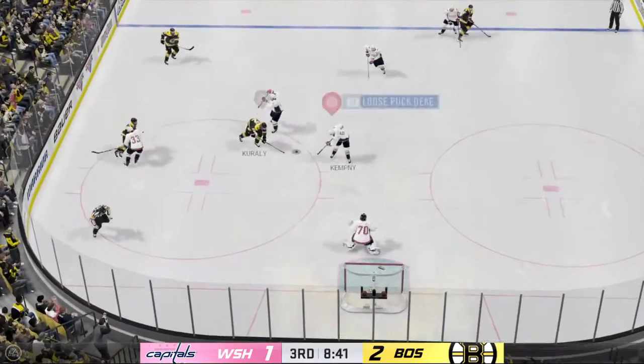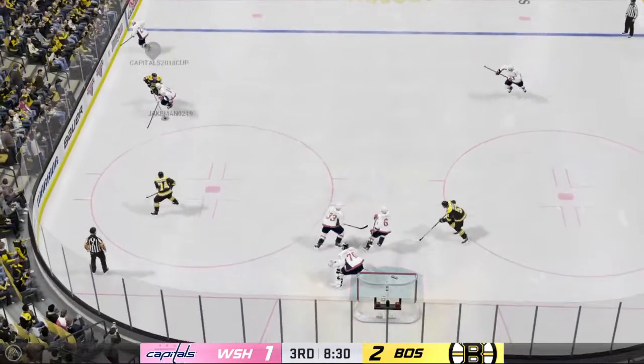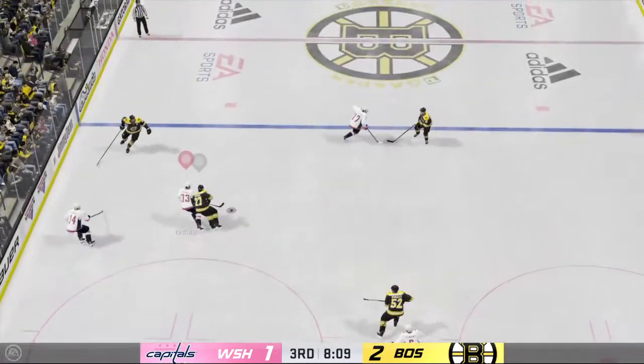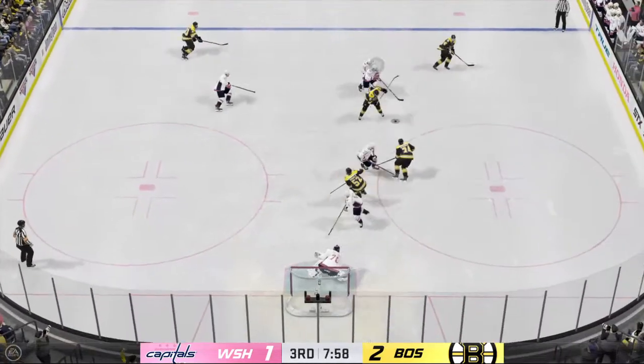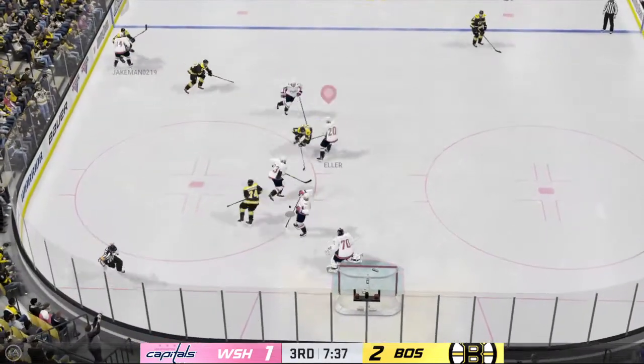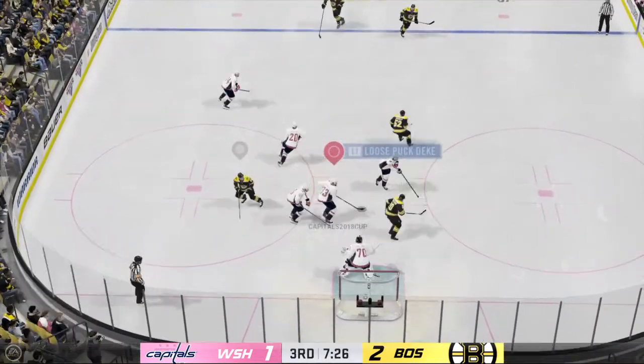With possession along the wall. And that one's broken up by a great defensive play. The Bruins gain control of the puck against the wall. Boston's got control of it now here in the offensive end. Back to the point it goes. And the shot dies in the traffic jam.